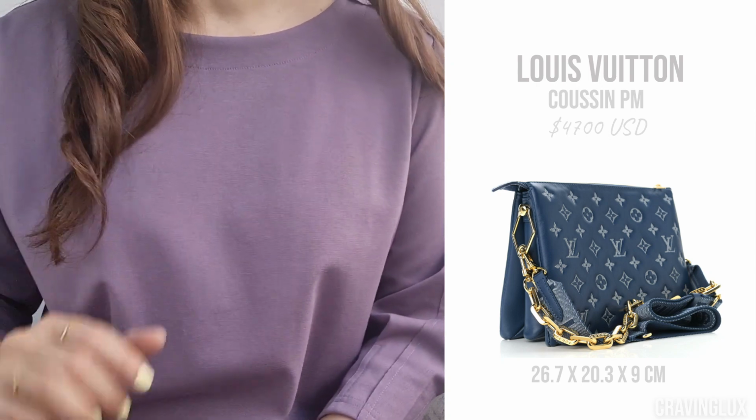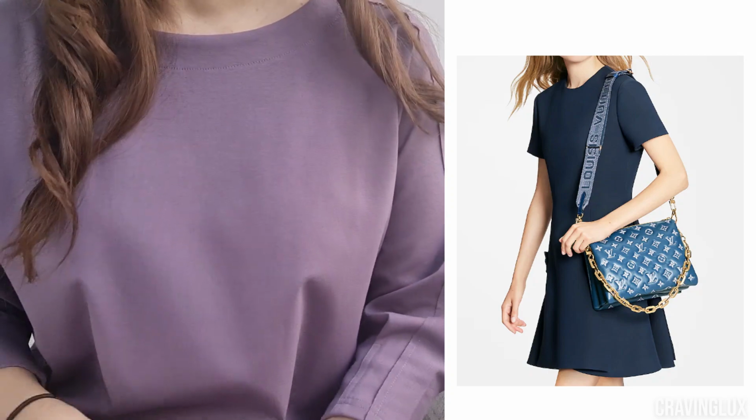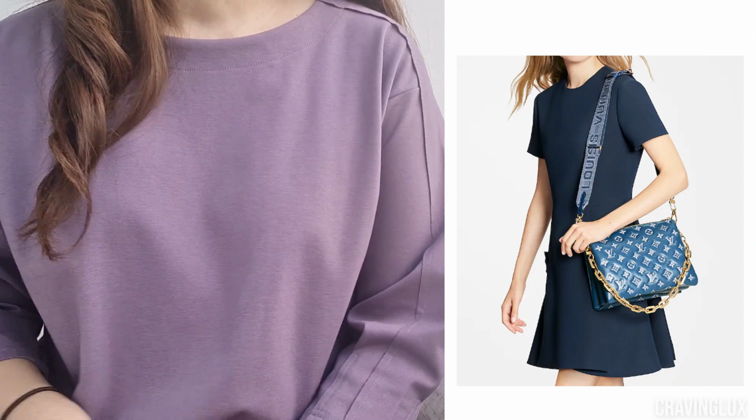If I had to pick one last bag from LV, this would be it. This is really pricey and I'm definitely not willing to pay retail for this. So if I can find this bag way under retail in pristine condition, I'm game.